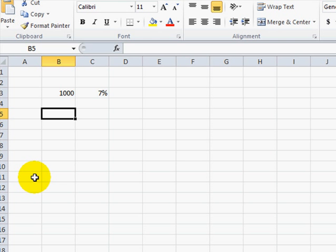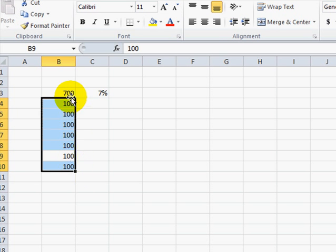So let's say, for the sake of easy math, let's change this to $700. I'll use a fertilization and weed control example. So you've got 7 applications you'll do over the course of 12 months. So we've got 1, 2, 3, there's 7, perfect. Okay, so you've got 7 applications.